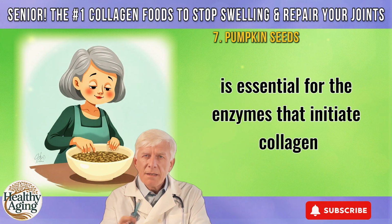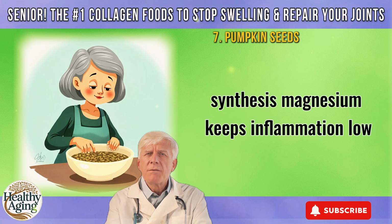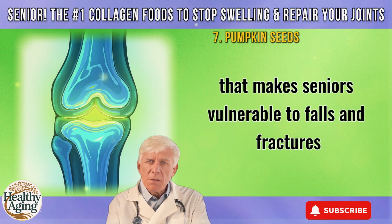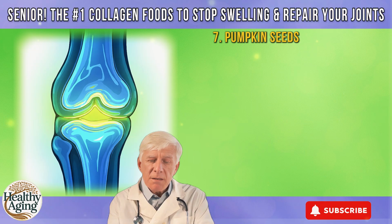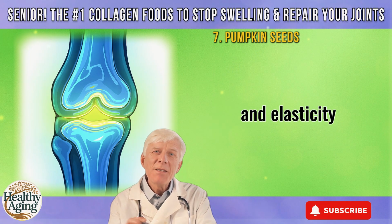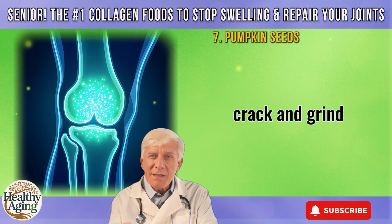Zinc is essential for the enzymes that initiate collagen synthesis. Magnesium keeps inflammation low and prevents the muscle weakness that makes seniors vulnerable to falls and fractures. Manganese supports connective tissue strength and elasticity, the difference between joints that bend smoothly and those that crack and grind.